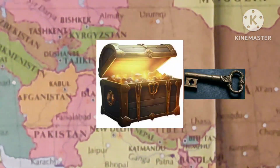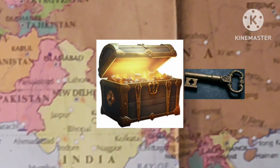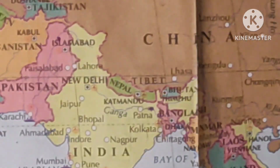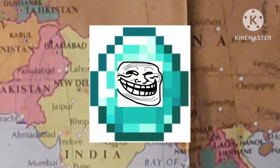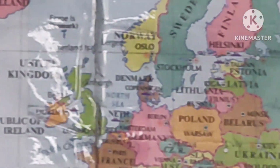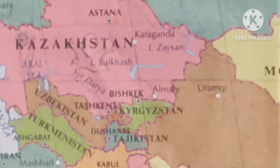He also snatched the peacock throne. And the peacock throne contained the Koh-i-noor. Now, how did the Britons extract the Kohinoor out of nowhere? We'll see. Coming back to our story.